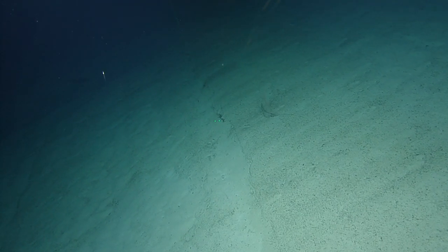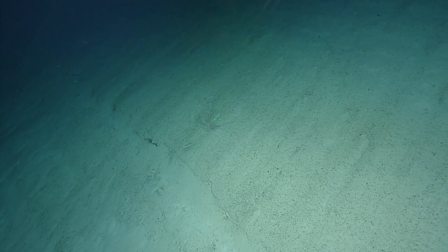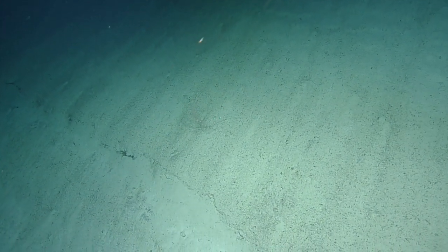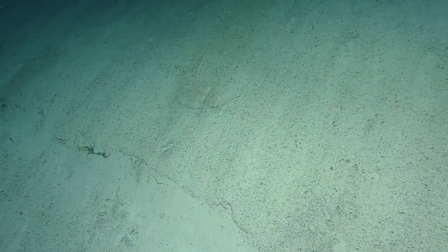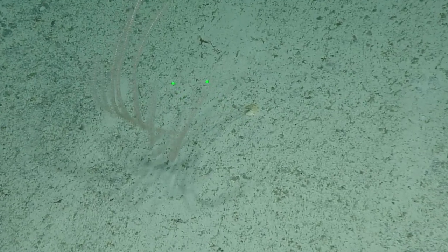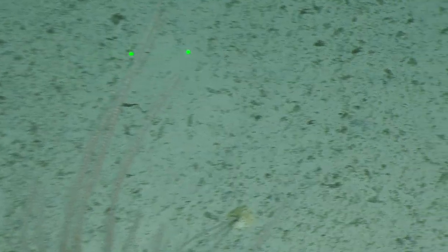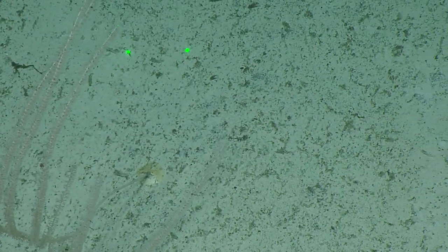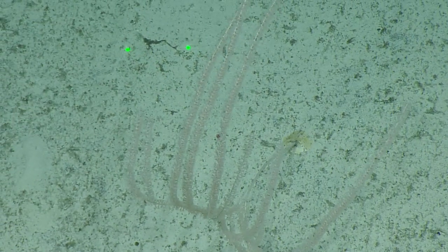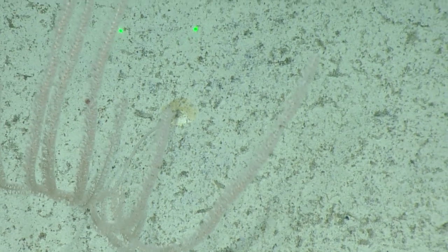Can we look at that coral in front of us? Go ahead and zoom. Oh, it looks like it has another one of those little carnivorous jellies on it. The Agenona, I think those are called. All right, that's good, thank you. Hey, full wide.